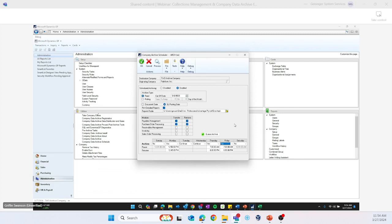But all of our customers should be taking advantage of this. Even if you're picking away 2 to 3 hours Monday through Friday, that time can add up very, very quickly. All you need to do then is queue up the archive and it will start and stop based off the times that you have suggested here.